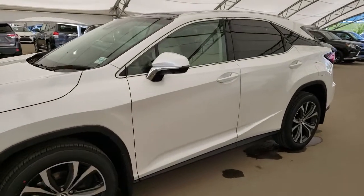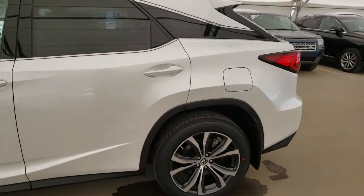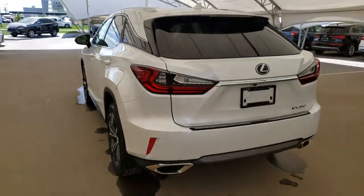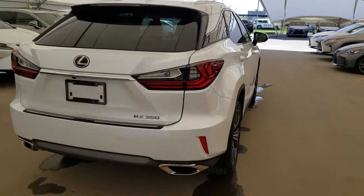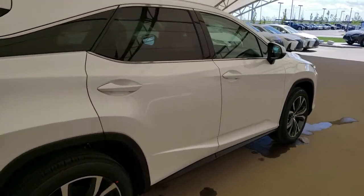Here we have one of our brand new units. This is a 2019 RX 350 Executive Package in the Eminent White Pearl finish. All vehicles purchased at Lexus of Royal Oak come with an automatic enrollment into our Royal VIP Rewards program.